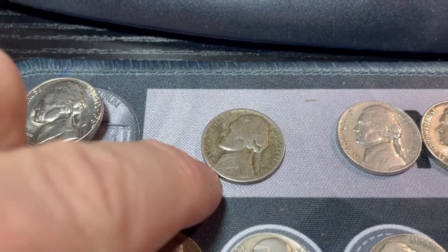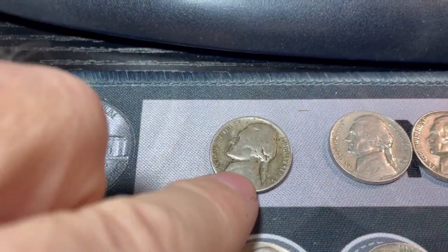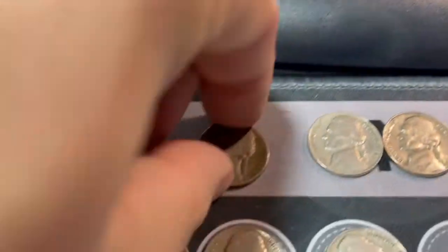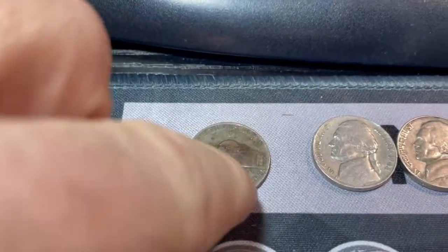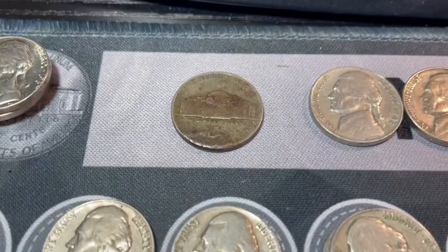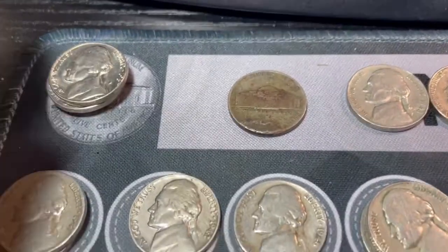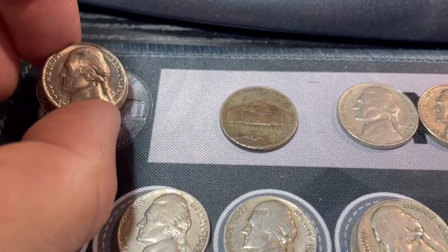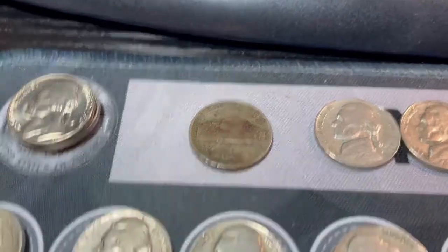Very nice there. That was the 1943 Philadelphia war nickel. Very happy with that. Kept my streak alive with that. Third box now that I found a war nickel in the rolls. So very happy with that. Also just a couple of BUs that I will see if they update my book. Very nice ones from the 60s. So kept those as well.